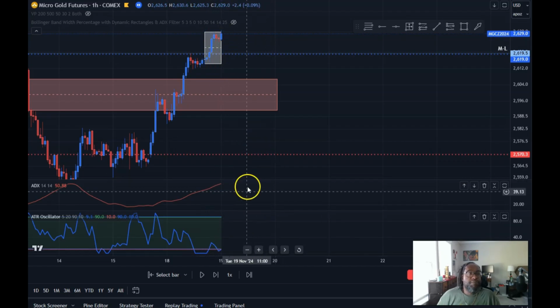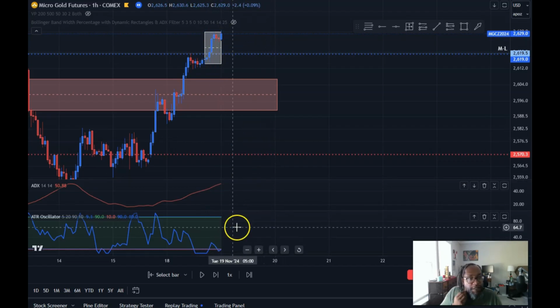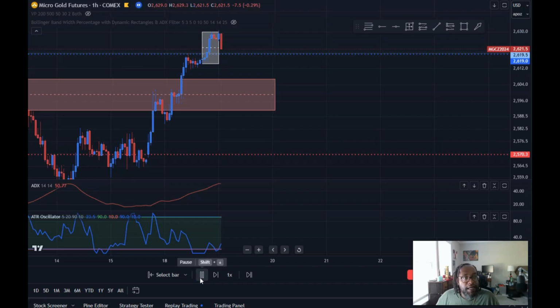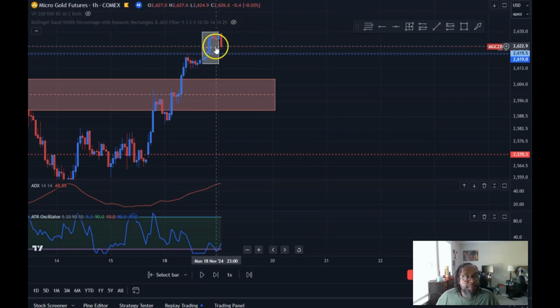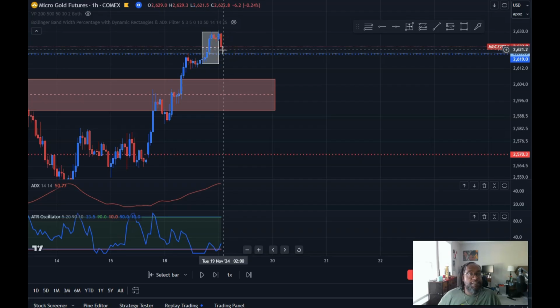Now I wanted to see it break out and see if it could hold that breakout. But when it broke outside of the Asian range and came past midnight, it pulled back to 50% of the Asian range. This is just before we go into London session.